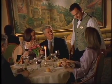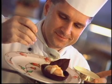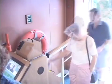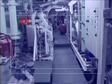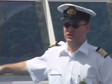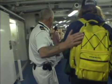And behind every detail that you enjoy as a Princess passenger, there are literally hundreds of unseen elements that are in constant motion. So travel with us as we move beyond the staterooms and public spaces to the heart and central nervous system of this truly remarkable vessel. Discover where the Island Princess and her crew are working for you, behind the scenes.